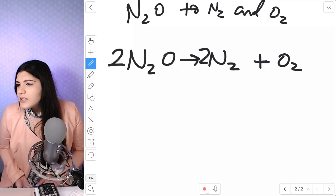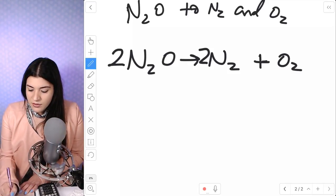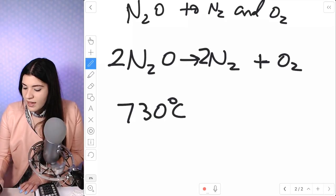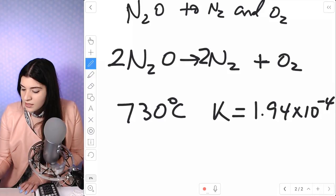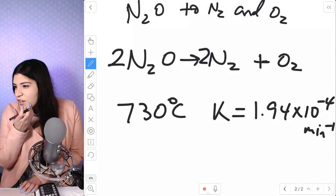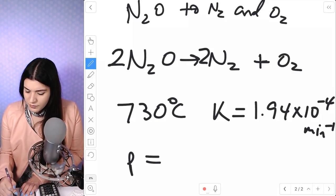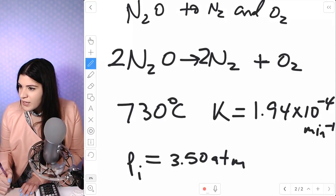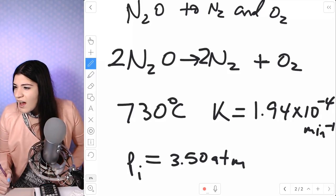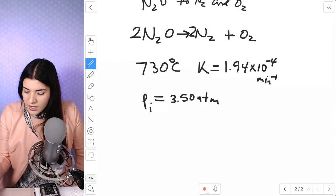Let me keep going. I believe this is kinetics, a first order reaction. At 730 degrees Celsius, the rate constant, or K, is 1.94 times 10 to the negative fourth minutes to the negative first. If the initial pressure of N2O is 3.50 atmospheres at that given temperature, calculate the total gas pressure after 1 half-life. Assume that the volume remains constant after 1 half-life.